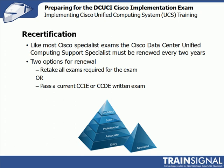I'm a CCNP. I've got a number of specialist certifications, both through things I wanted to do and through partner requirements. And the only way I could do this without taking an exam every couple months to maintain and tread water with Cisco is to pass the CCIE written every couple years. So depending on what your other certification load is, those big tests may make sense. But if not, you're going to have to plan ahead and retake more exams.